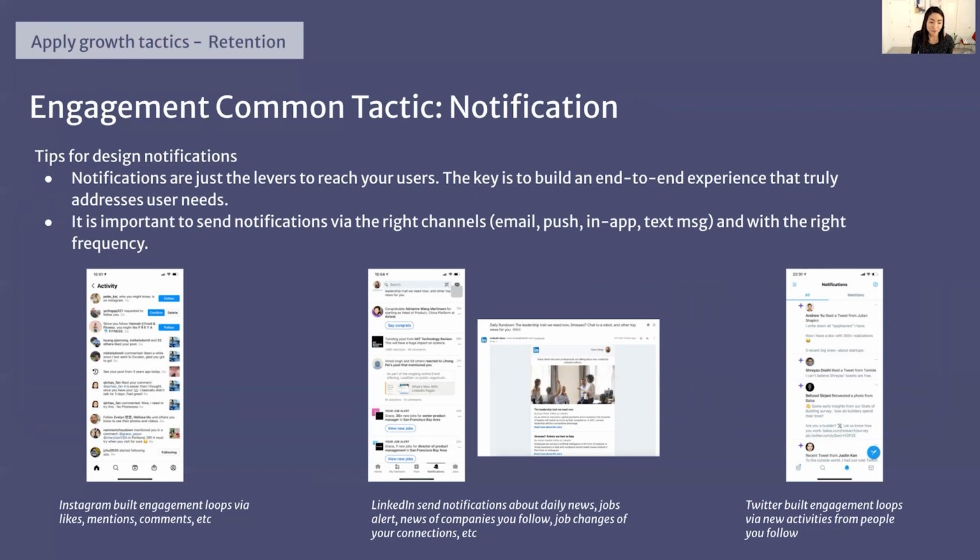For Instagram, the important thing for users is, if I think of people I care about, my friends, my close friends, or maybe my followings, when they post things, I would like to be notified. So Pinterest will send you a notification for that. And if someone likes your post, mentions you, or comments on your post, they will also send you notifications. And as for LinkedIn, what do LinkedIn members care about?